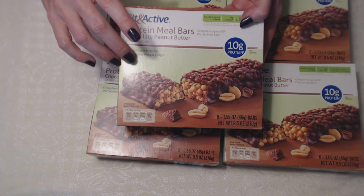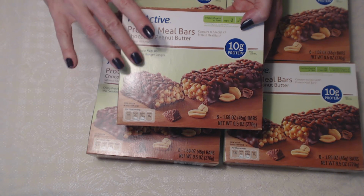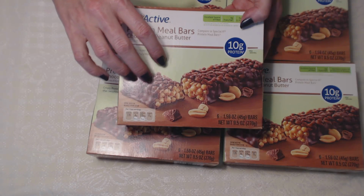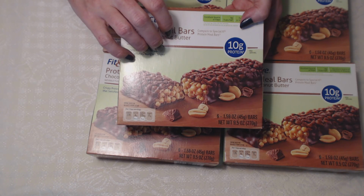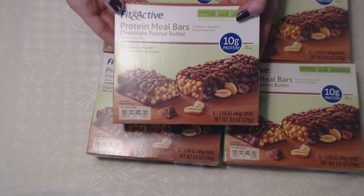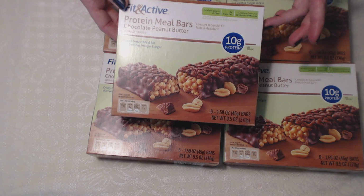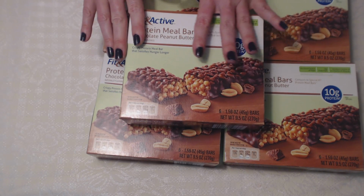Sometimes I'm really hungry. So I keep these in my desk drawer, and I just pull one out, and it makes a nice little meal. If I do eat anything in the mornings at home, it's usually like a scrambled egg or something like that. Or sometimes I keep boiled eggs in the refrigerator, and I might heat up and eat one of those. But these I will take to work, and usually I'll have one for breakfast and then one for lunch.